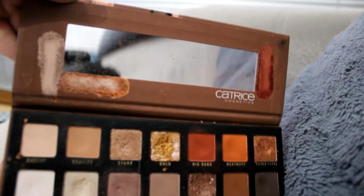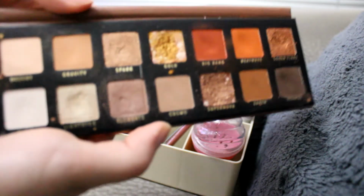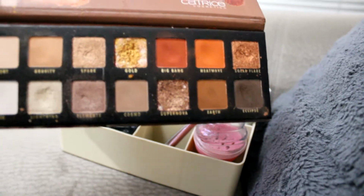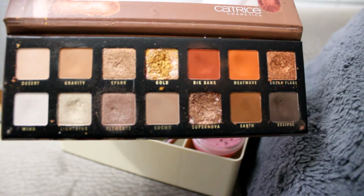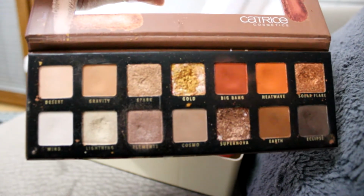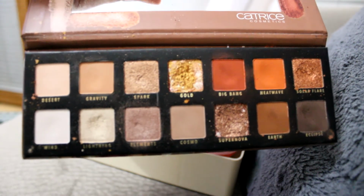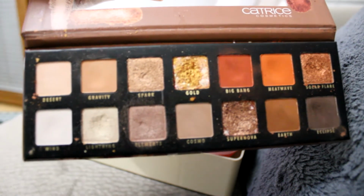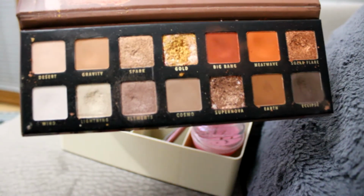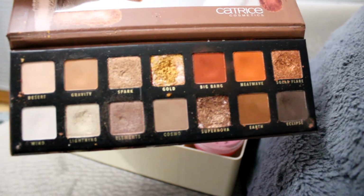It has a little mirror here, and it also has all of these shades here. Let me just focus the camera on them because apparently I don't have autofocus. We have a couple of shades here. I'm sorry it's a little bit dirty because I just used it. I just did my makeup. So it has loads of shades, 14 shades total. Damn, that's a lot of shades. So yeah, it's very nice, it's very beautiful.